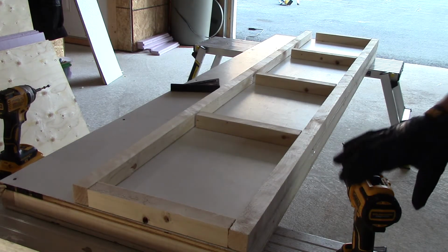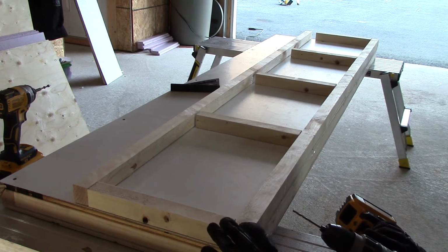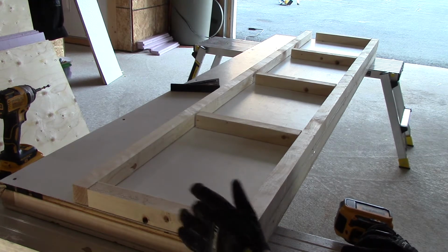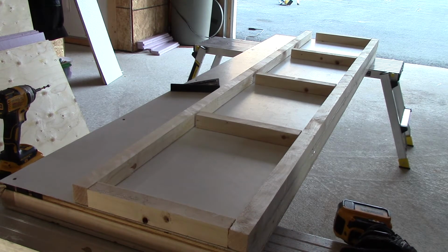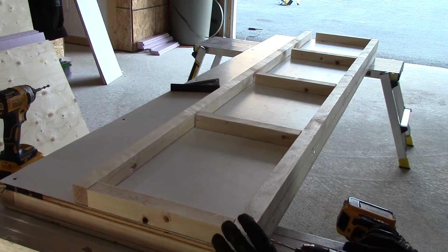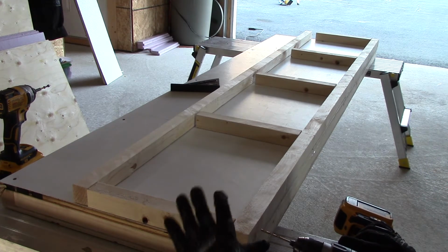So one thing for you to note now while I get into assembly is where I ripped these 2x4s in half, they're less than 2x2 right now. So they're very prone to splitting, but I don't want to just put one screw in. I still want 2 screws to prevent these from twisting. The glue would do that, but because it's so small, and I'm going to be putting 2.5-inch screws into this, I don't want it splitting. So I'm definitely going to be pre-drilling here.